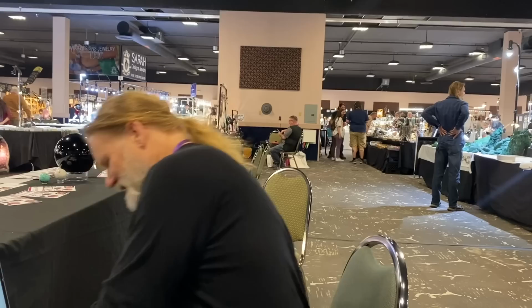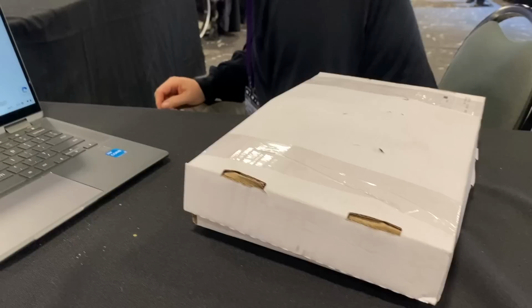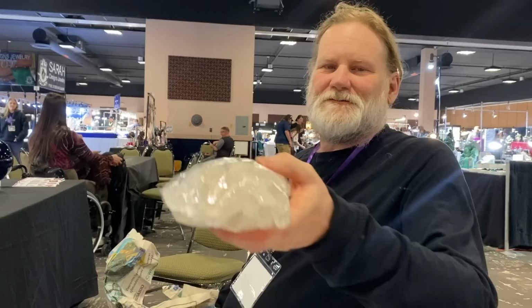If you've been in the wholesale section over there, I was talking to Sarah. JK Stone has wholesale bags of flat stones like this, they seal it. So they'll have a bag of quartz crystals that could be sold wholesale.